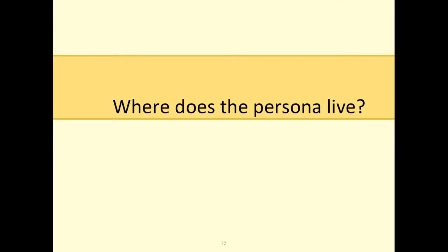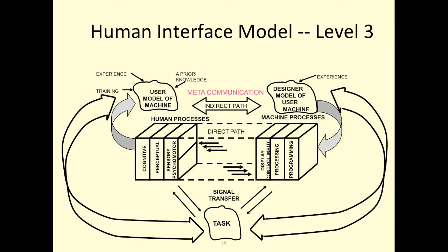Where does this persona live? Where would the persona live in this? Who has to have a model of the persona? Yeah. So what you've done is basically transported this over here and try to put it inside of you, internalize it, so you can design for that one person.